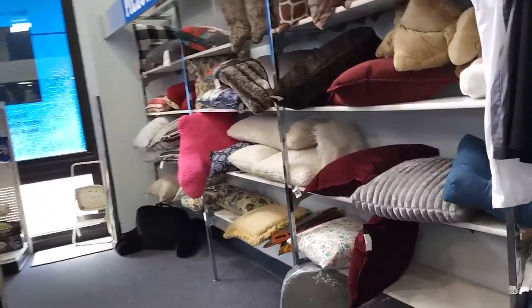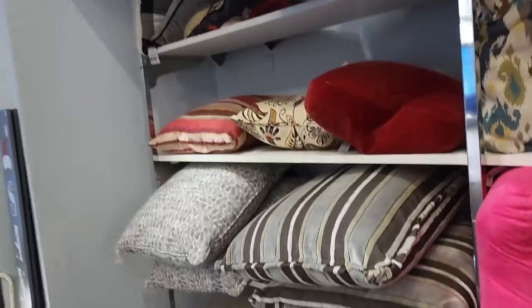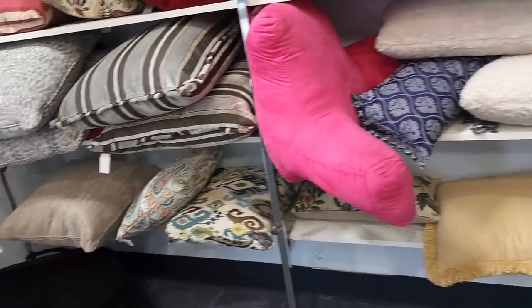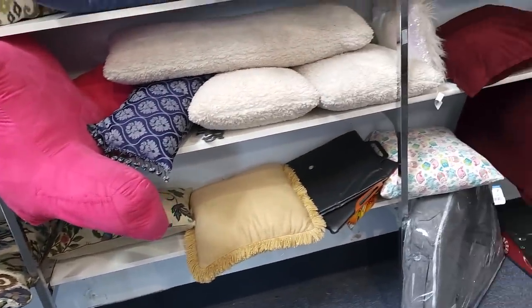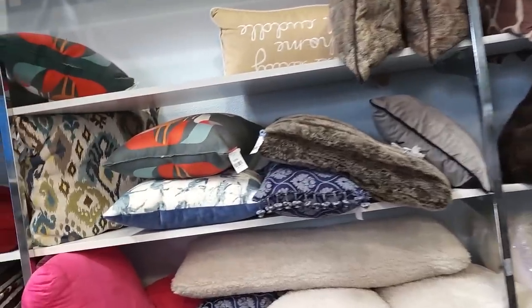Pillows. Hello, pillows. See, I might be enticed by these back at home, but I just don't want to deal with them. And that's okay, you guys. It's okay sometimes if you just don't want to deal with something. You run your own business. So guess what? You get to do that.